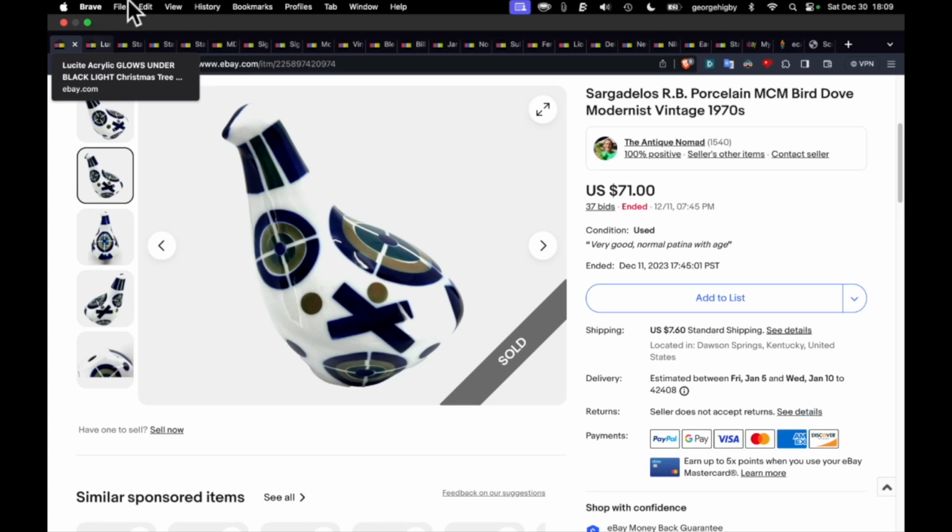This was a piece that I got when I met Jocelyn, the crazy lamp lady in Ohio, and we got to shop with the Berner brothers, and this was in the Heart of Ohio Antique Mall. I thought it was really intriguing. I had not seen a Sargadelos piece before, and I didn't know about them, so it was a way to learn. I made some money on it, which was nice. It went to a very happy member of ours. It sold for $71 on 37 bids.